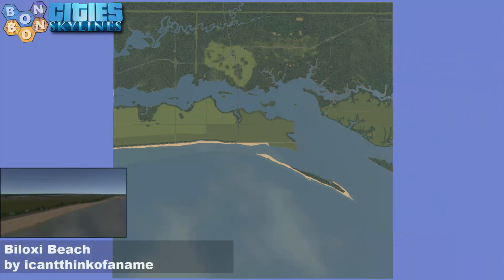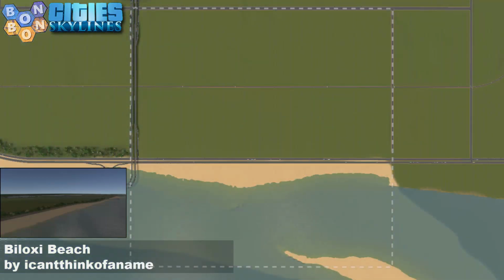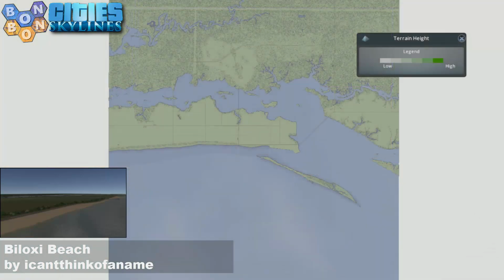Today's map is Biloxi Beach by I Can't Think of a Name, and if you recognise that name, it's from episode 1493, Between the Sulphur Rivers. Do you remember that? Yeah, of course you do. There's your start square. We've got a little bit of beach, a little bit of beach there, and an intersection to talk about once we get down there.